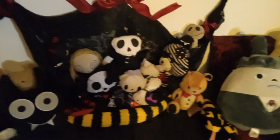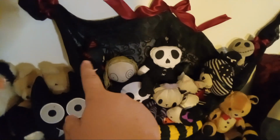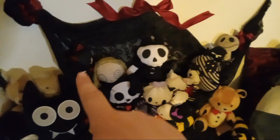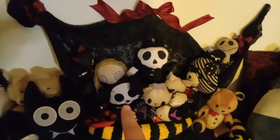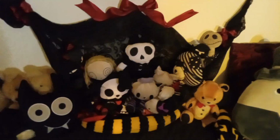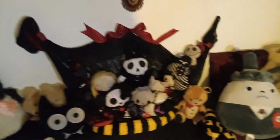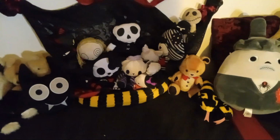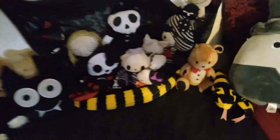Various other plushies. This is an Emily the Strange plushie. I think that's Nietzsche. And there's Lenore. And there's a skull animal. I think his name is Dax. It's a little cat that I got from Hot Topic like a million years ago, when I was maybe 12 or 13. So very old. I call her Grabbity Bubblegum.